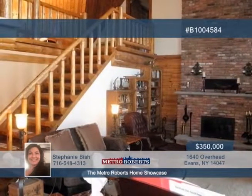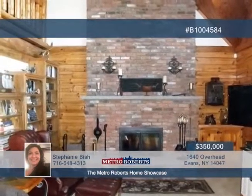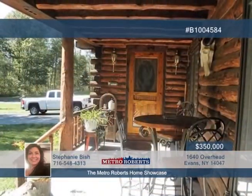Other bonuses include the loft with amazing A-frame windows, beautiful stone wood fireplace, newer boiler in 5 zones, and an enclosed morning room off the living room. More possibilities await in the partially finished full basement with 10-foot ceilings. There's still more to see, so call Stephanie Bish today for your showing.